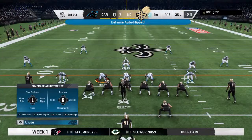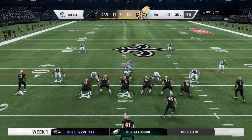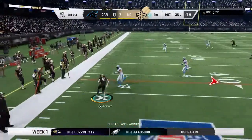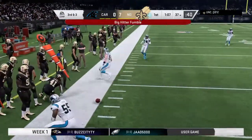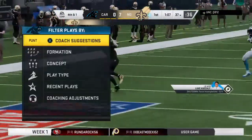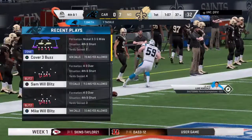The Panthers turn to their nickel set here as they get ready for third down. Bridgewater to throw it. Out of the backfield, that's complete to Kamara. The ball comes out, and this is going to get out of bounds, so they will gain a bit of yardage on the play, actually, and they'll hold on to the football as well.